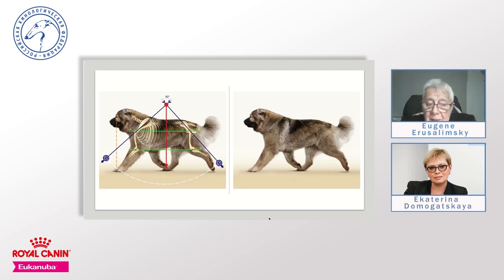Okay, so we read the standard, we analyzed some points which are important for the correct understanding of the specifics of the breed, of its construction, of its harmony. Now, let us go to the pictures, to the photos, and let us describe what we will find there.